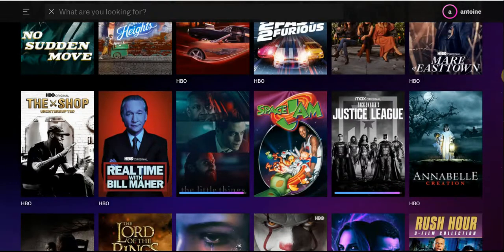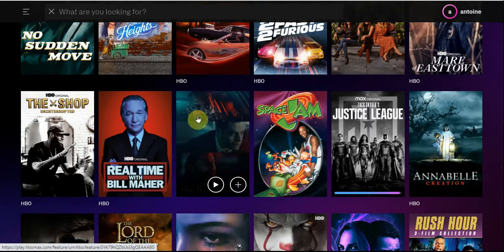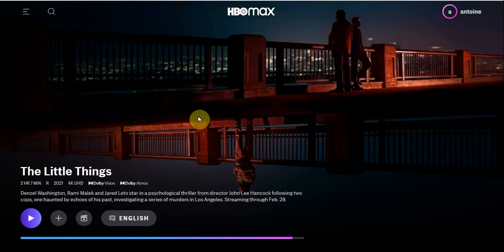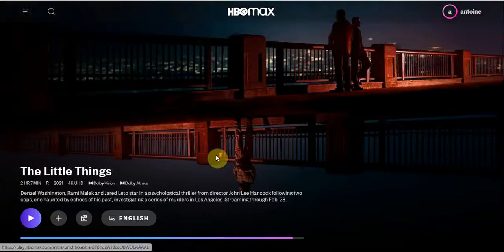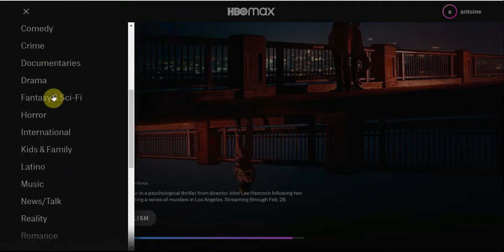Great movies on here. I'm a movie guy, so Justice League, I watched that. A great movie right here is The Little Things. It just premiered this year with Denzel Washington, Jared Leto. Didn't like the ending. It's a great movie, but I feel like they could have done better with the ending. But overall, I feel like it was worth my time. But HBO Max's overall platform, there's a lot of content on here, but it's not tons of content.